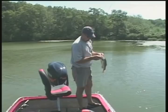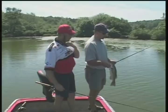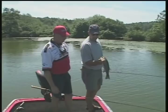Little tube on the weed edge pattern strikes again. There you go. What a nice mid-sized fish. Yep, again on the tube pattern. Mark, if you could talk a little bit about the tube pattern that's obviously been established here while I let this guy go.